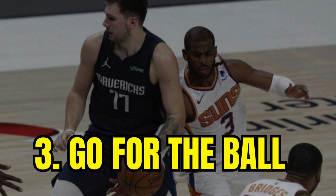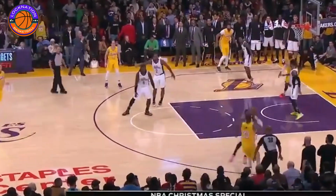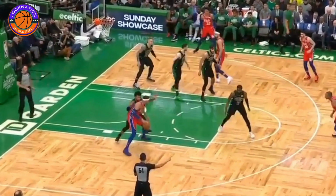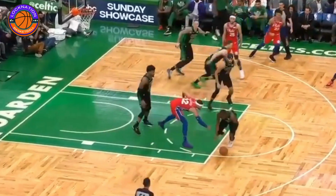The third tip is to go for the ball. And this tip mainly applies to guarding bigger players in the post. Because if they're already in deep position in the post, then there's only so much you can do at that point. But here's where you need to be crafty and strategic. This is one of the biggest reasons why Marcus Smart and Jrue Holiday can guard players twice their size.